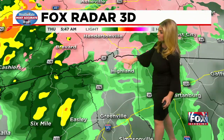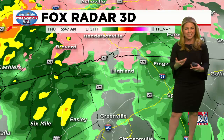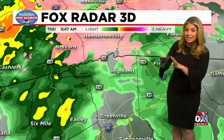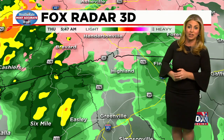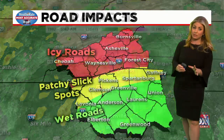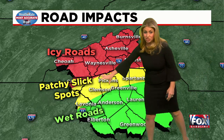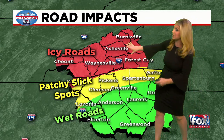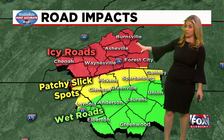Small pockets of the northern upstate close to the highlands area are also beginning to see some colder temperatures. Some sleet may mix in with the rain. You might even see a small glaze of ice on tree branches there. It's much less of a threat for the upstate, so we might see some patchy areas of slick conditions in the far northern upstate, but it's really those icy roads throughout the mountains that are the most concerning today.